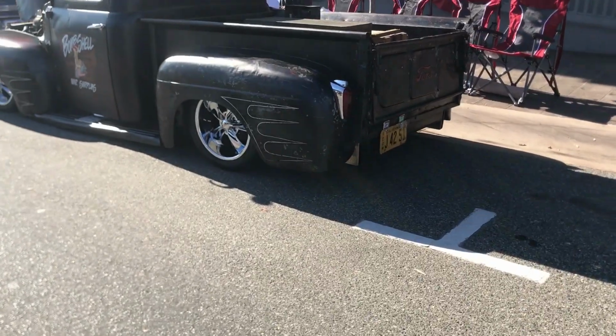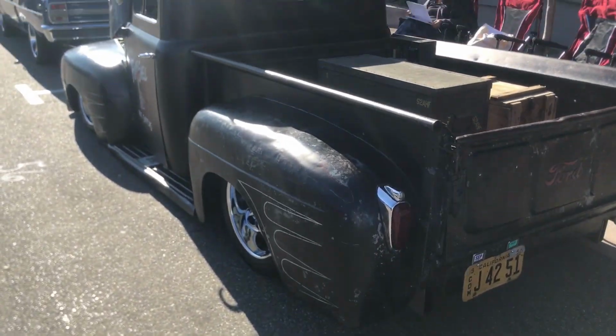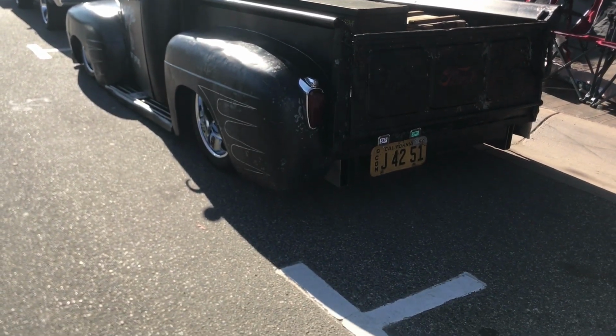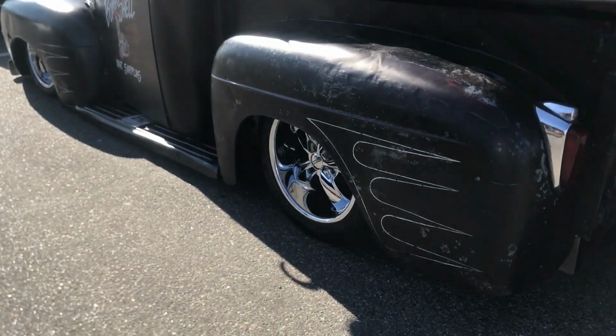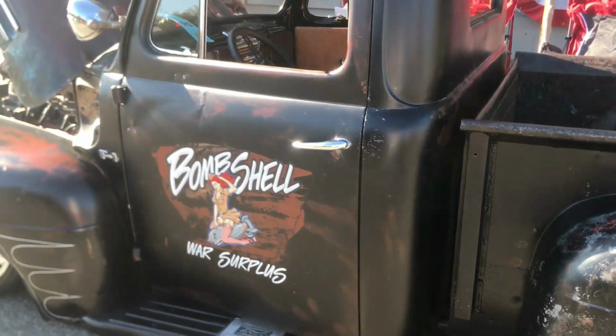Okay guys, look at this truck here. It's looking like a 51 first series, maybe a 50. Love the scratch on it. Boost wheels, really sweet. Bombshell war surplus.